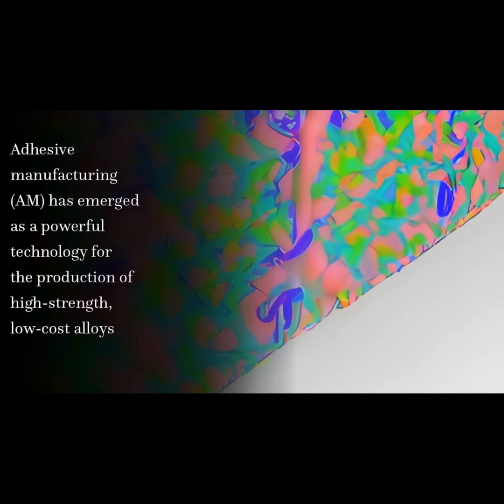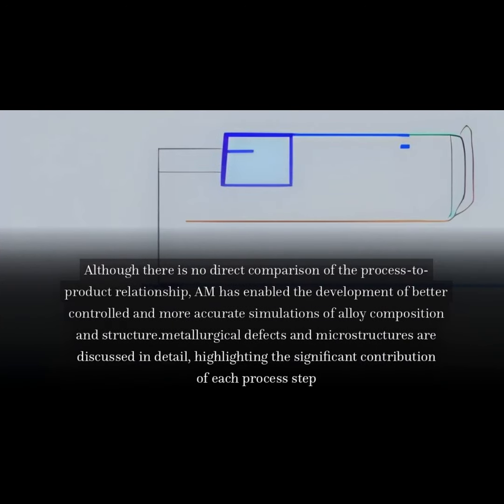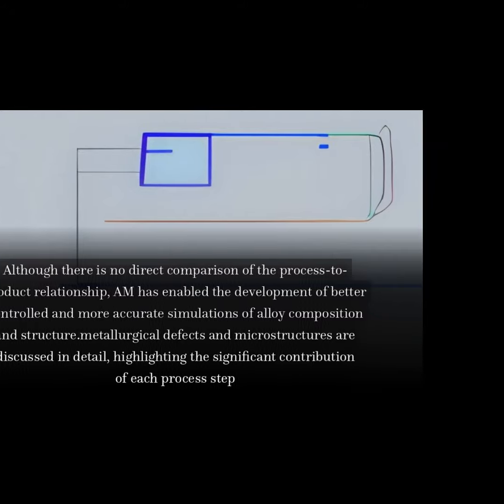Additive manufacturing, AM, has emerged as a powerful technology for the production of high-strength, low-cost alloys. Although there is no direct comparison of the process-to-product relationship, AM has enabled the development of better controlled and more accurate simulations of alloy composition and structure. Metallurgical defects and microstructures are discussed in detail, highlighting the significant contribution of each process step.